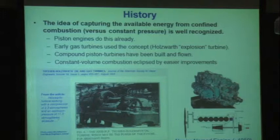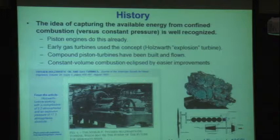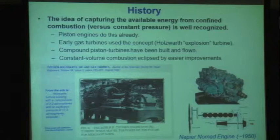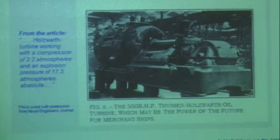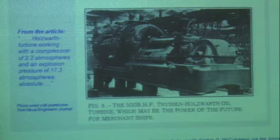Early gas turbines used the same concept of constant volume combustion, and they actually called them explosion turbines. And this is from a 1922 journal article where they were talking about the Holzwarth turbine. It had a compression ratio of 2.2 atmospheres, so that was what the compressor was putting in. And then kaboom, you'd have this explosion pressure of 17 atmospheres. Isn't that impressive? How'd you like to stand next to that when it was running? I wish I could have seen that thing running. But they did develop it, and I don't know how many were actually used, but it's an interesting example of exactly what we're talking about today. They did reduce it to practice.